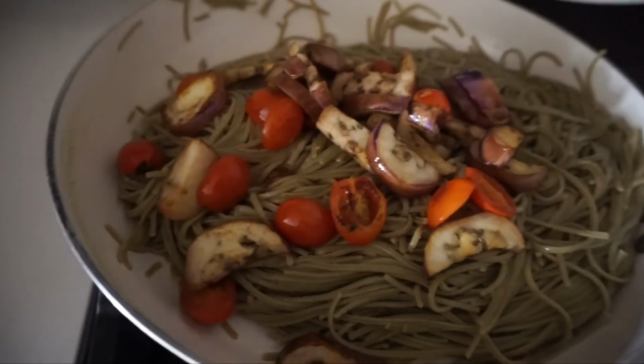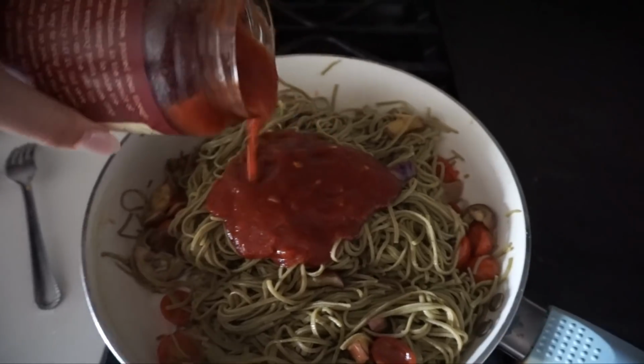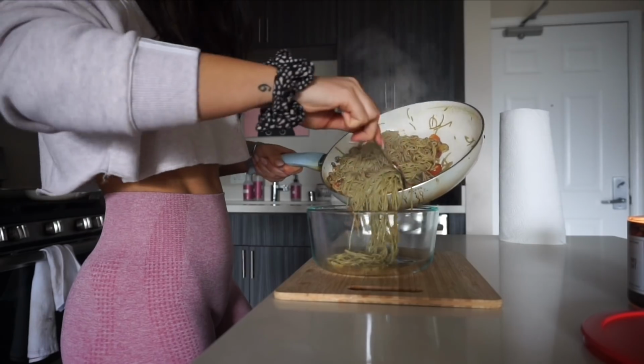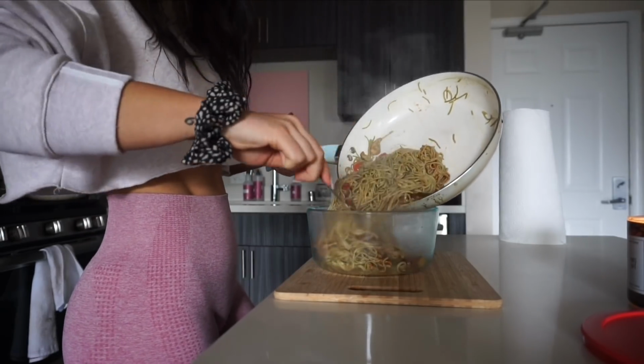Mixed it all together, add a little bit of sea salt and some Trader Joe's marinara sauce. I'd say don't overdo it with the sauce until you try the pasta, because you can always add some more later, but you can't really take it out. And then I poured everything into a huge container.